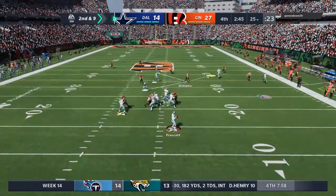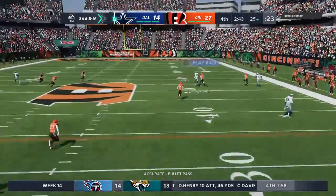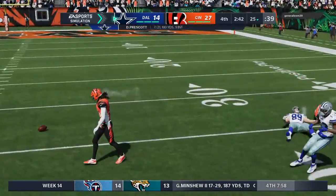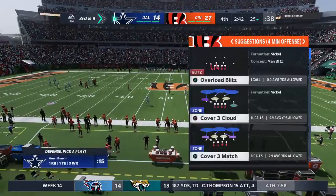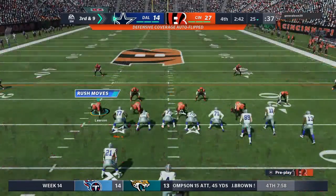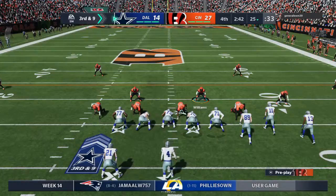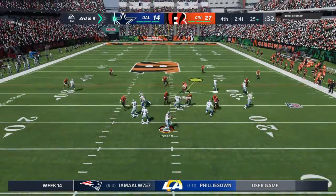From the shotgun, it's Prescott. He's going to wind up and air it out. And he bats it away, and it falls down incomplete. We've seen that the deep ball's been a part of their game plan all afternoon, but they've had trouble hooking up on it, unable to successfully find the end zone over the top.